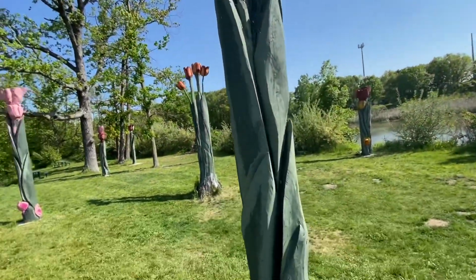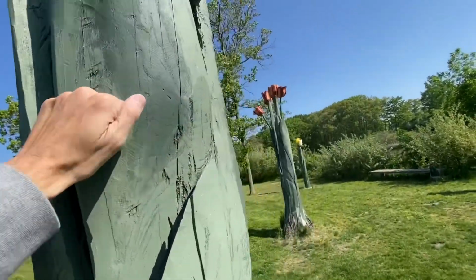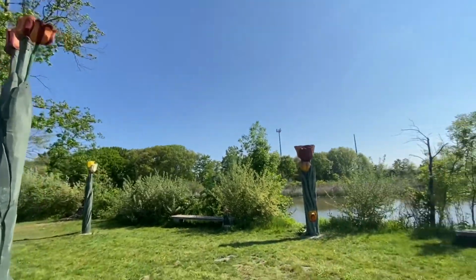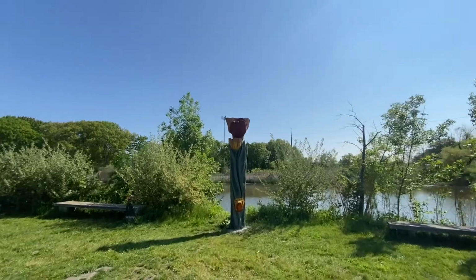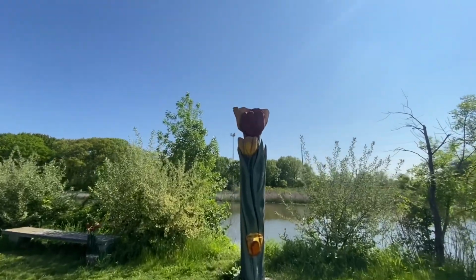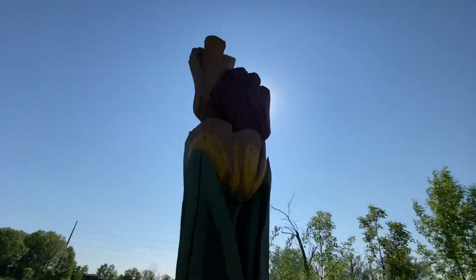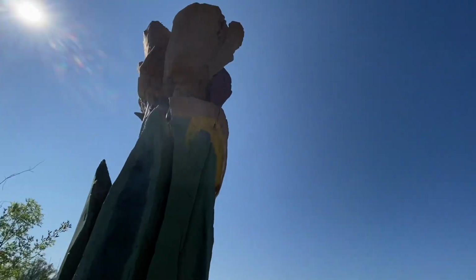Some tulips, these are all wood carvings. Pretty cool. I'm gonna check out the big one here. Get a little further away from the lawnmower there. Always in bloom. Gotta love it.